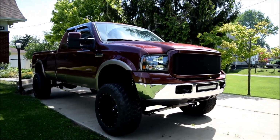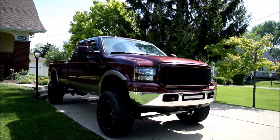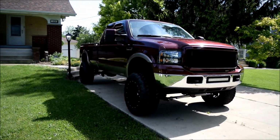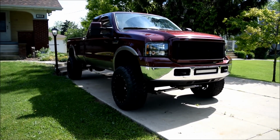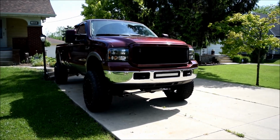But overall, I love this truck. I don't plan on getting rid of it anytime soon, unless something really crazy happens in my life. But going back, those are the three things that I would make sure I'm looking for when I'm buying a truck.